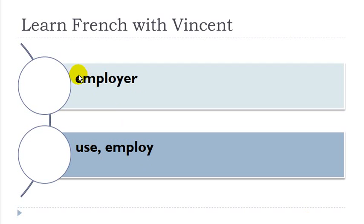Employer, remember, E-M, and then after that you've got a consonant, so here it will be a nasal, so it will go like en, employer. Marquer, okay, Q-U together, it's only the sound K. Marquer, don't pronounce the U. Prouver, okay, O and U together, ou, prouver. Importer, okay, I-M, then a consonant, so it's the nasal, importer.